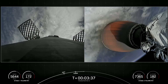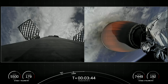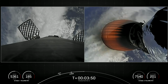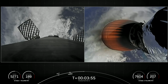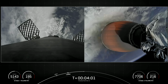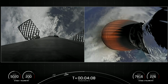Now, we're currently in our first of three MVAC burns. This first burn should last until about T plus 10 minutes. The next milestone will be the first stage booster's entry burn. Falcon 9 executes an entry burn to slow itself down before hitting the denser parts of the Earth's atmosphere. Without this entry burn, relying on just the atmosphere to slow down Falcon 9 would put unnecessary strain on the rocket's structure. Vehicle is following a nominal trajectory.